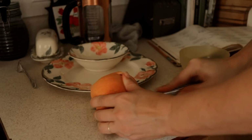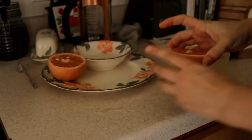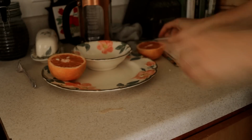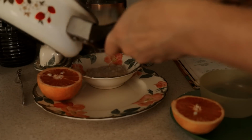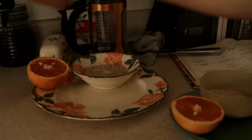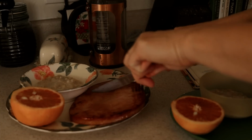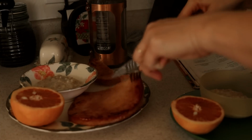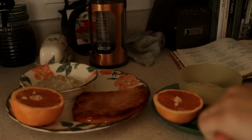And then a classic in my mind, a grapefruit is a very classic 1950s thing to have. So we had half of a grapefruit each, and it was very satisfying. This is one of my favorite breakfasts. And then, while iced coffee was not on the 50s menu, I made myself some iced coffee this day in my beautiful 1950s coffee carafe.